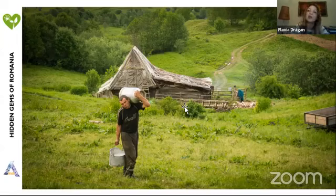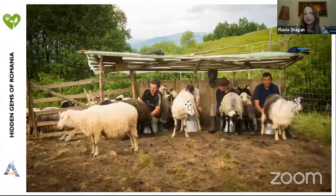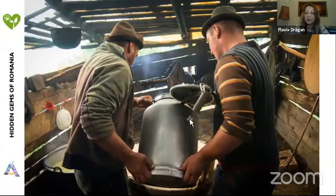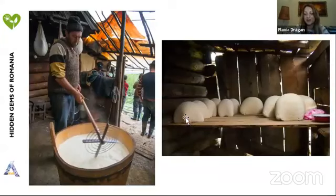Here they milk the animals 3 times a day, beginning at 5 a.m. And you can see in this picture that they do it by hand, so they don't have any modern tools. In between, they have to take the animals to the pastures, then come back to their shelter to make the cheese. Here you can see that they make the cheese in the old-fashioned way, nothing modern, but everything is 100% natural and very tasty.